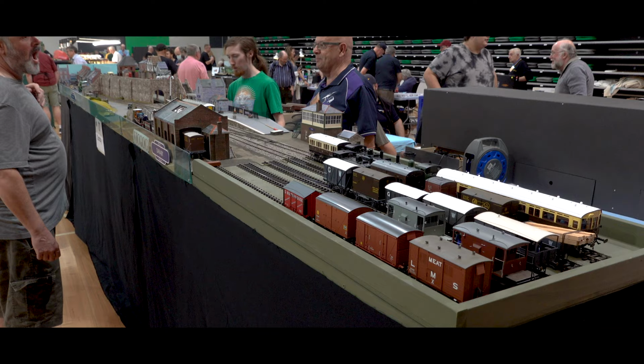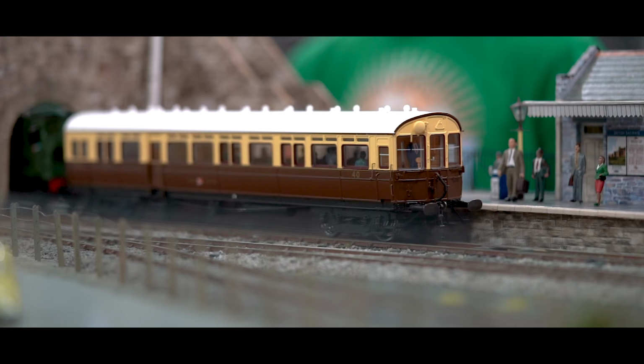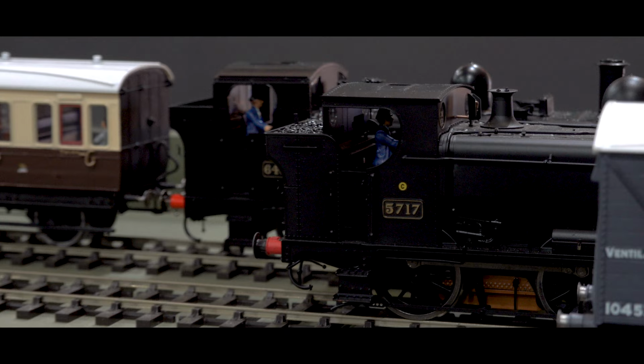Darby is an O-scale layout based on British practice. This point-to-point shunting layout is in a setting of stone retaining walls with a hint of English countryside.